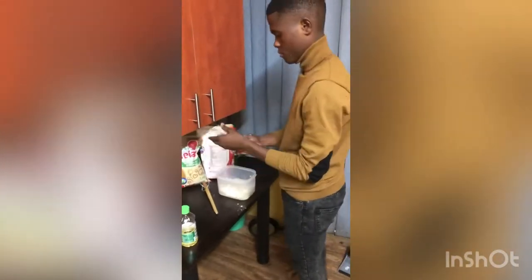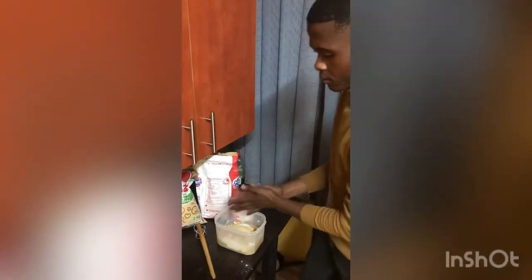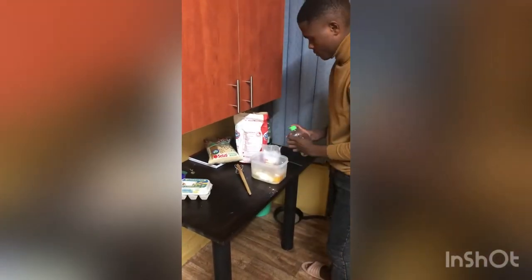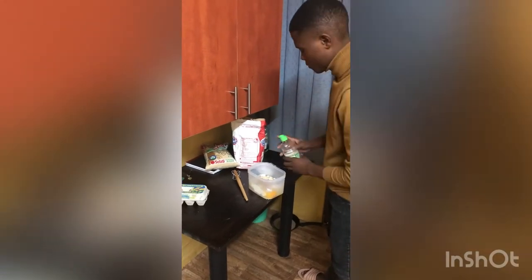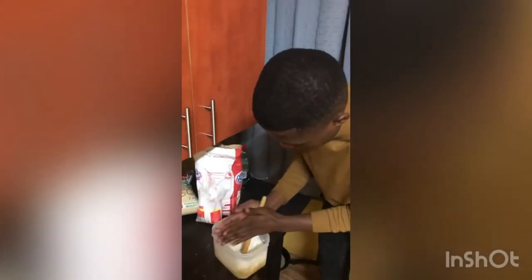After it, I took salt. Unfortunately, I put too much salt on my palm, so I have to dispose of it. This is egg. I used 1 egg. Now this is oil, cooking oil. Now I'm mixing it.